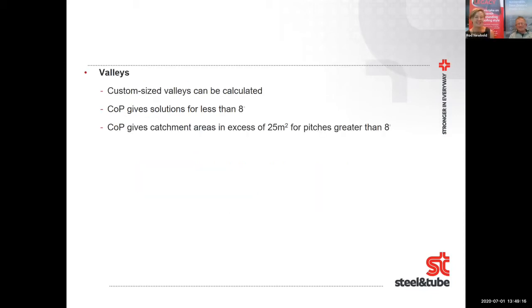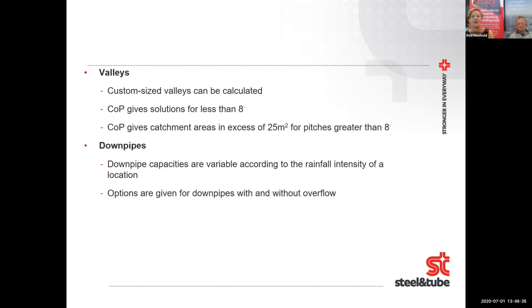In terms of valleys, the Code of Practice allows us to look at custom size valleys, solutions for less than 8 degrees, catchment areas in excess of 25 metres squared for pitches greater than 8 degrees. And we can vary our downpipe capacities according to the rainfall intensity of the location. We have the option to design them with or without overflows, all within that same calculator.